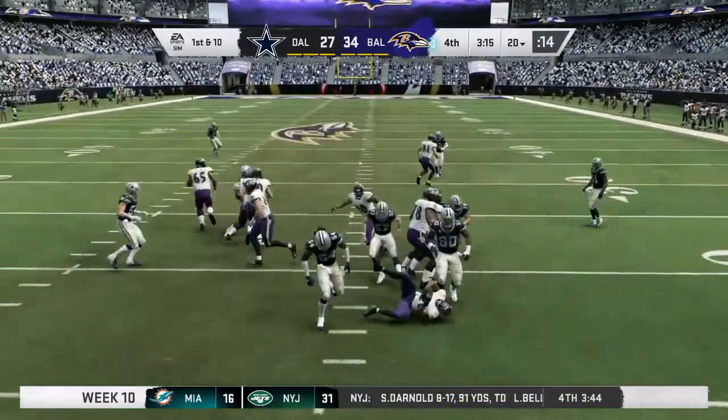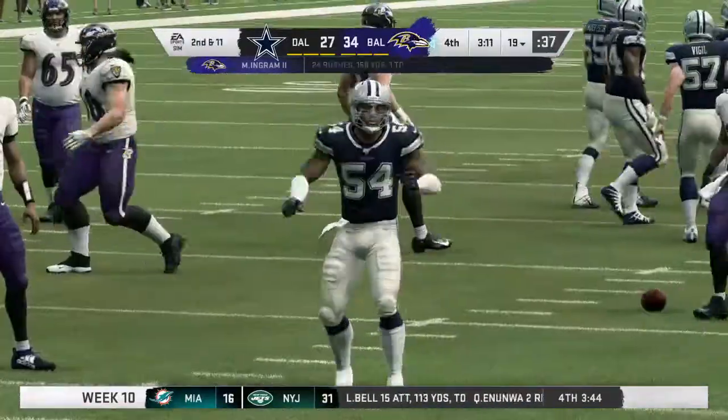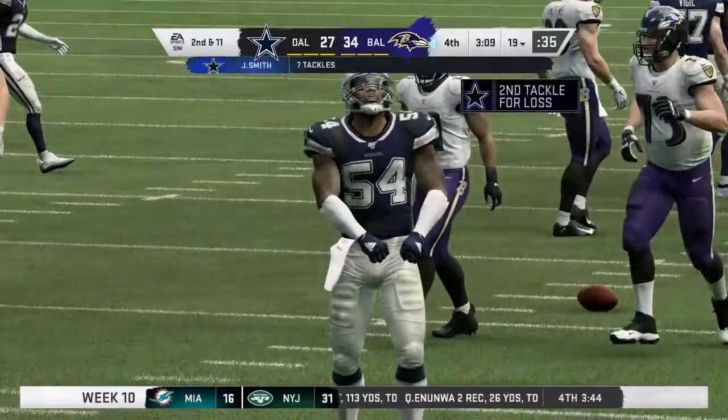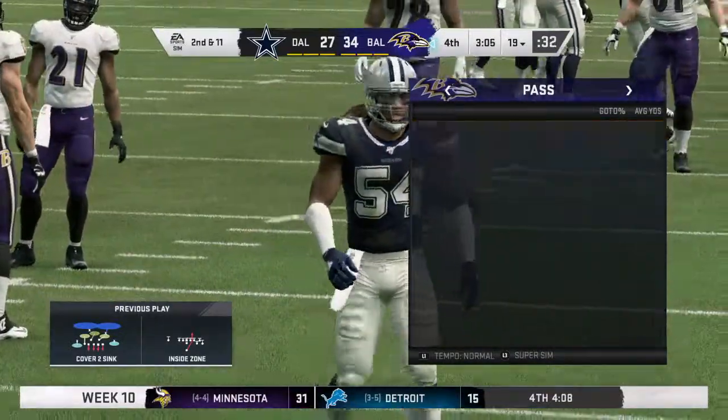They'll run with Ingram here to begin the drive. And I think this defense knew what was coming as he is smothered behind the line. It'll be a loss of 1, and that'll bring up a 2nd and 11.